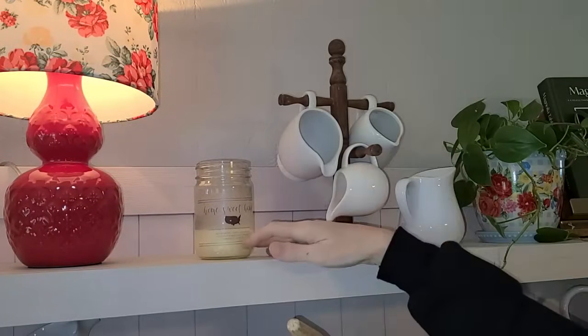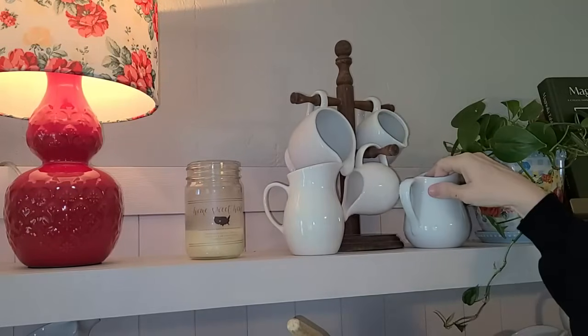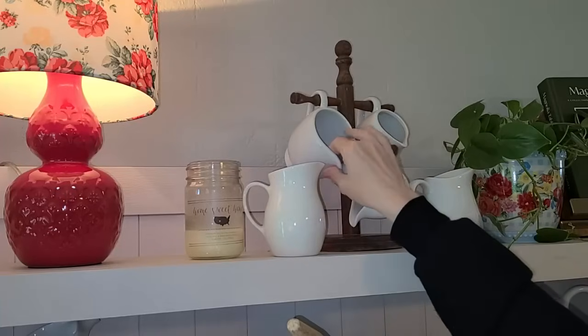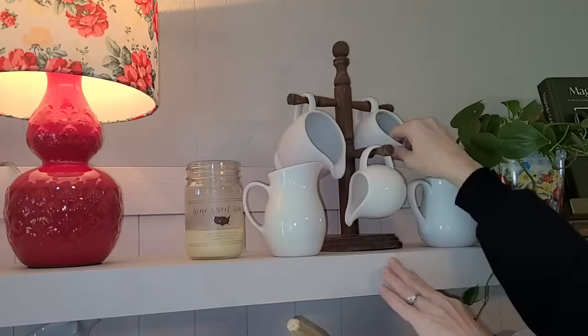All right, I don't have enough room or any more pegs to put any more of my creamers on my little mug holder, so I think I'm just going to set them here. I love collecting creamers. They are just my favorites. I've got the cutest ones that I've collected. I think every single one of these came from an antique store, I do believe. Aren't they sweet? But I just love collecting these.